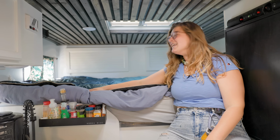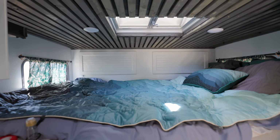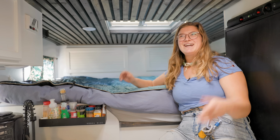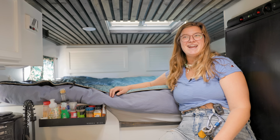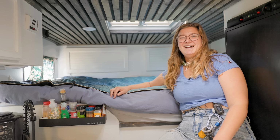We've got a queen size bed here. That was one of the things that I very much needed, an extremely comfy sleeping setup. I love my sleep. This mattress is actually one of the most comfortable mattresses I have ever slept on. We bought it for this exact purpose, and I think I sleep better in here than I have ever slept anywhere else. The fresh air, the comfortable sleeping. It just feels like home.